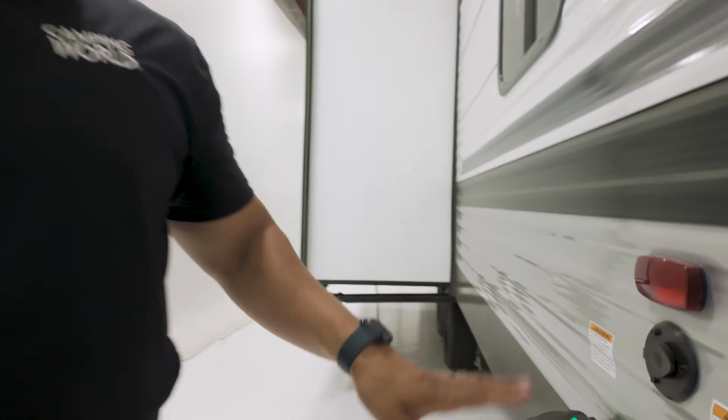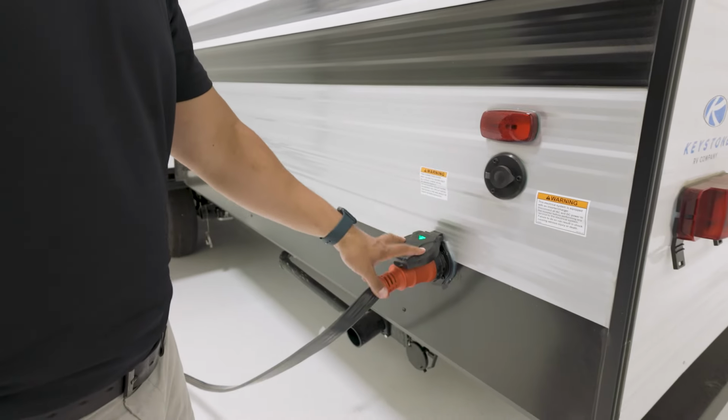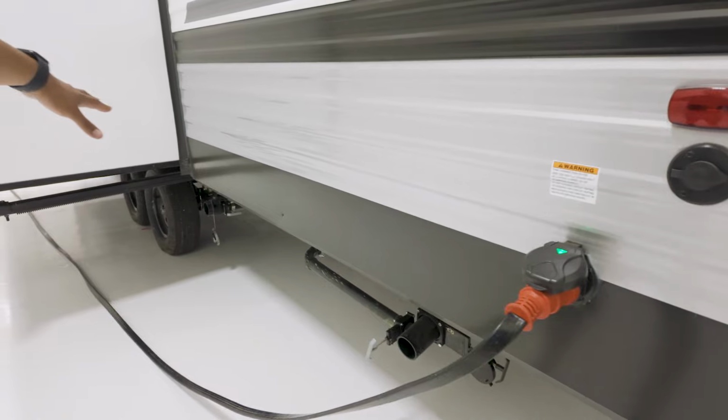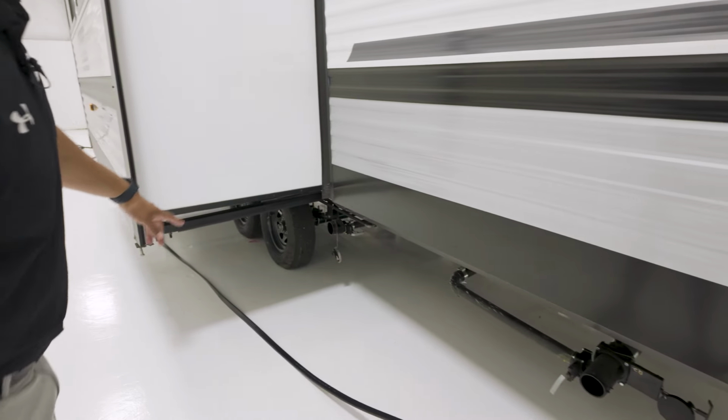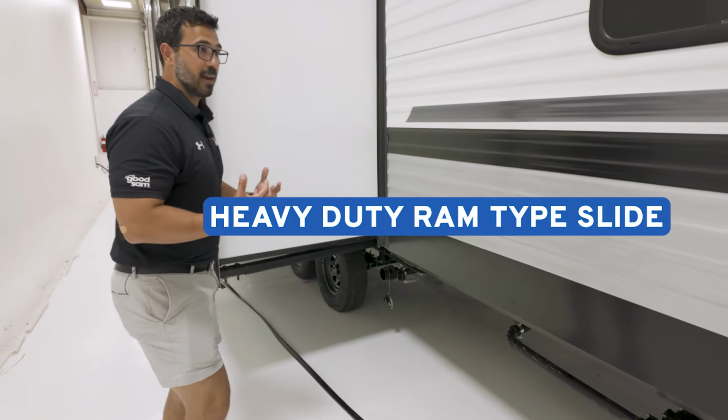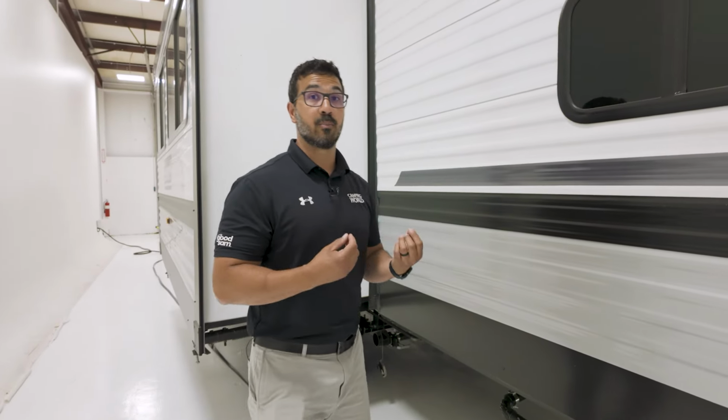And then speaking of side, if we come around to this side, you'll see a couple things I want to point out. One is the fact that you have 50 amp connection on here. You'll see your cable inlet right there. Terminations will be down underneath. And I do want to point out the fact that this is going to be a ram driven slide, which for a lot of people is going to be the preferred type of slide.